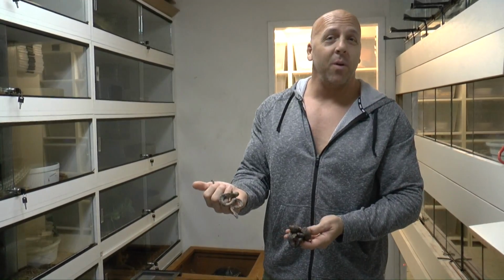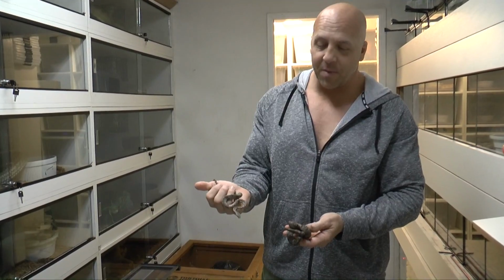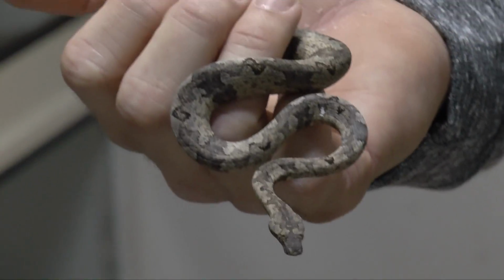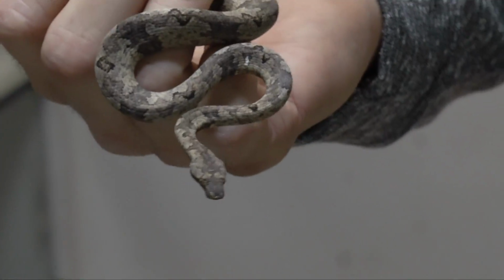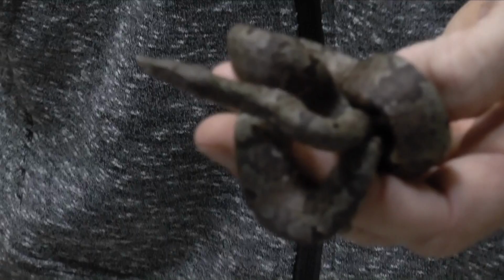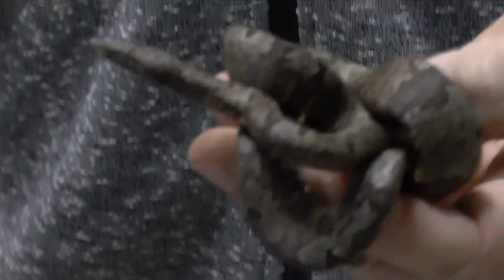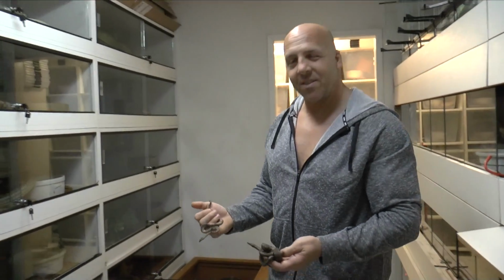I believe it's 3.1, so a nice little group. They've been with me for a long time. They're eating house geckos. I have not really tried any pinkies, just haven't gotten around to doing it. But they're fat, fantastic body weight. They've been with me for a while, and they're not very expensive, so they will also be at the show.